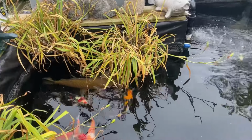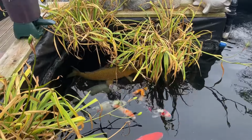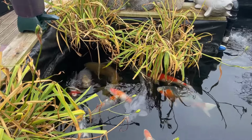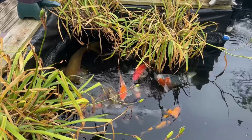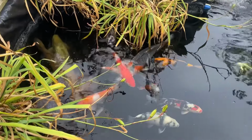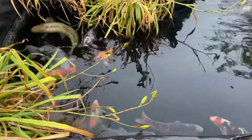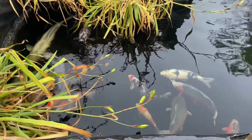So the plants went a while without any water, I should say. So they've started to die off a little bit, but we're going to try and get the water level back up now. Like I said, we've done scrape after scrape, and they're completely parasite free now.